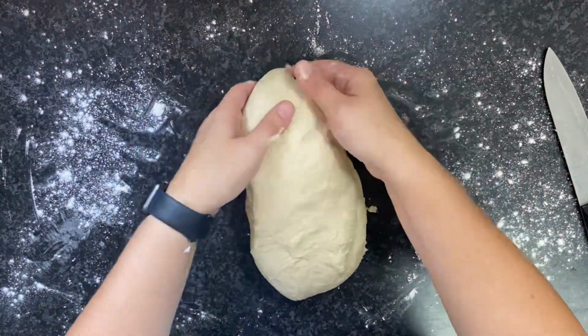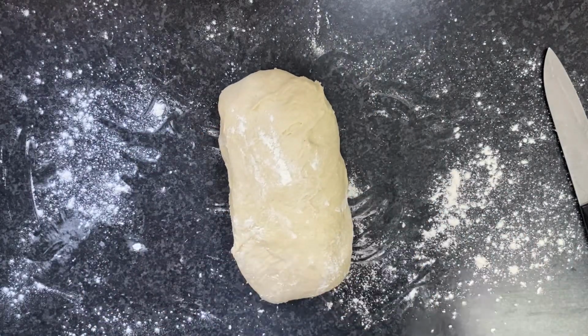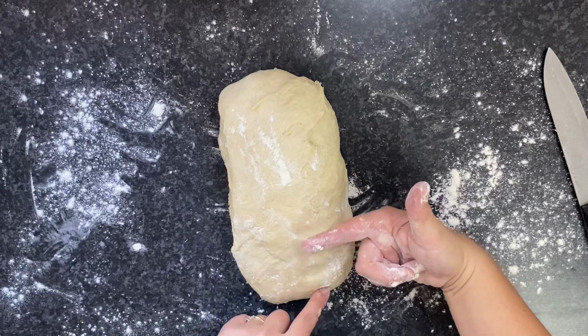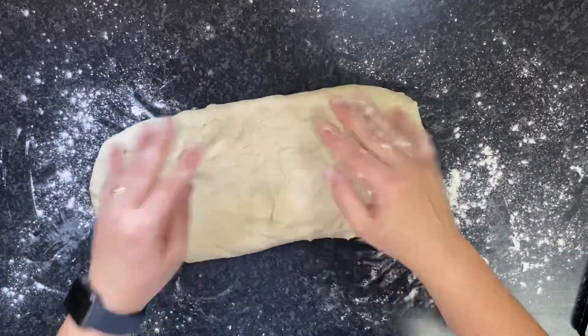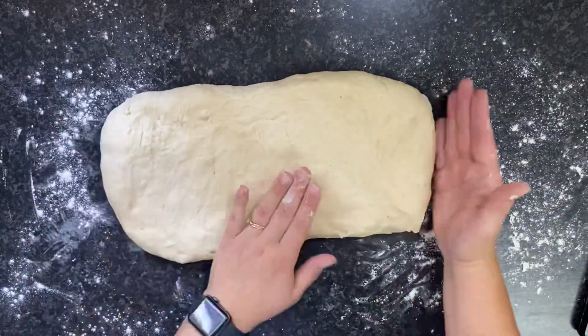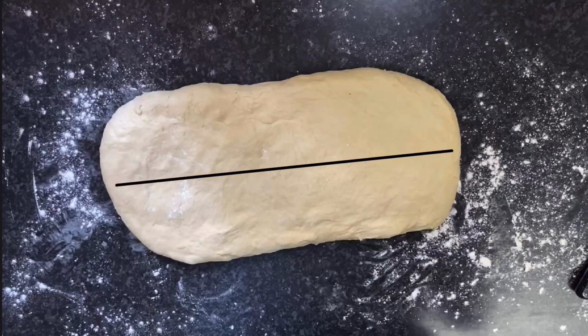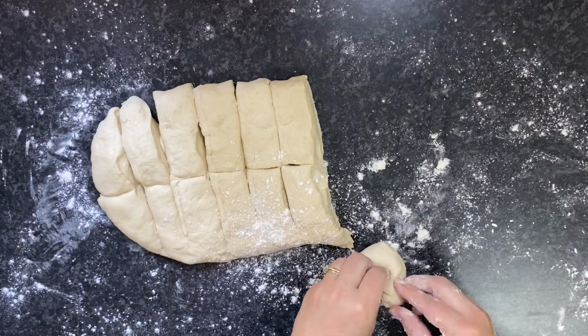I find dividing half this dough into 18 pieces makes the perfect size sandwich rolls for us. Here I am trying to figure out how to efficiently cut this evenly. I am no expert. I stretched the dough into a long enough rectangle that I could do 1 long slice down the center and then 8 more slices across, giving me 18 pieces.